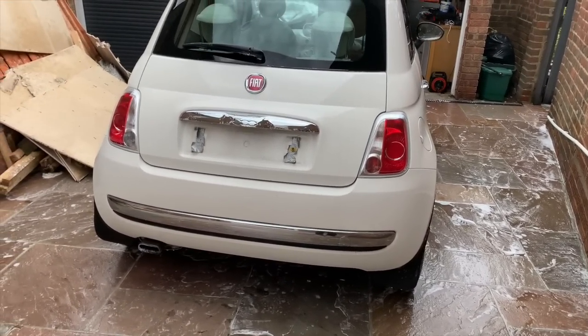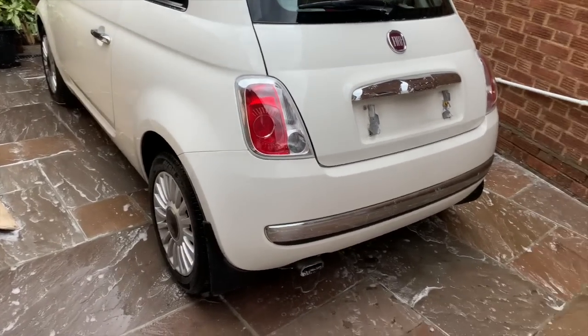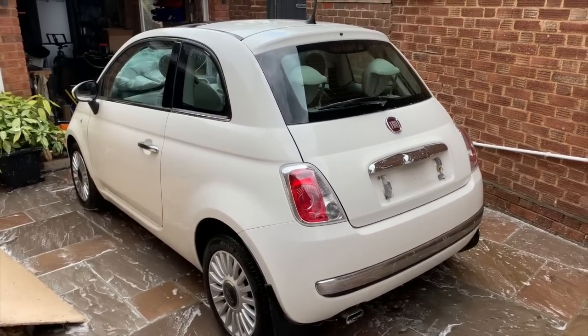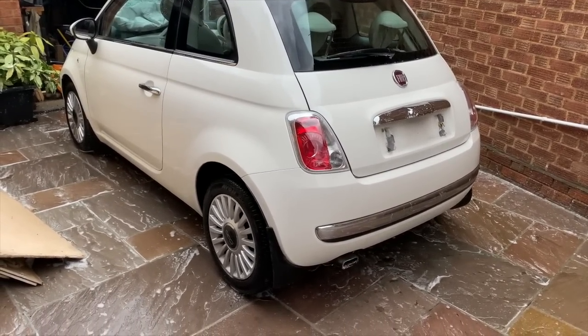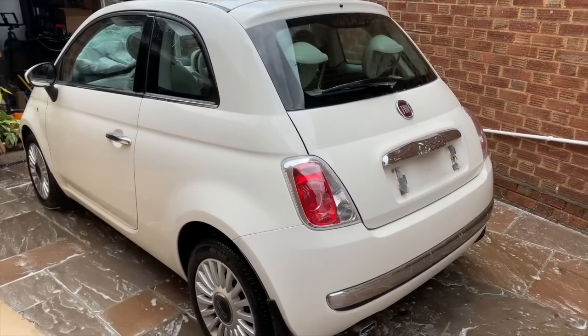There you go, all rinsed off. I'm not going to bother going over it with a bucket and sponge like I said I would, but it looks like a new car, doesn't it? Look at it, shiny and clean. What a difference just a good clean makes.